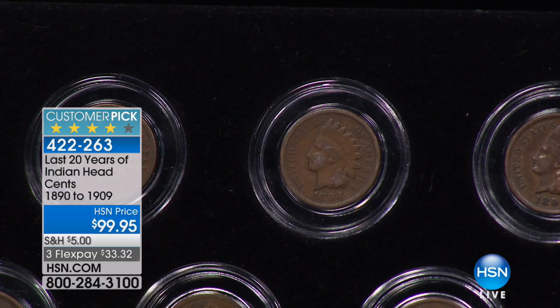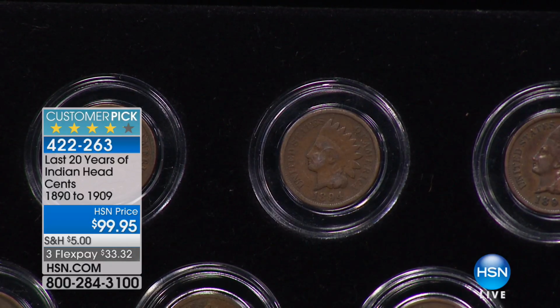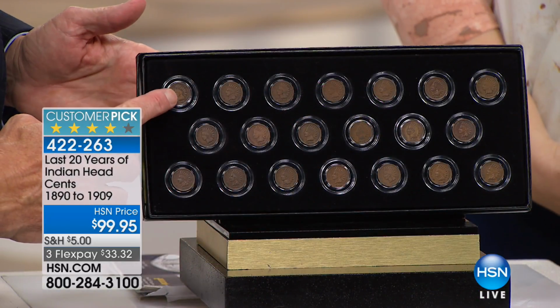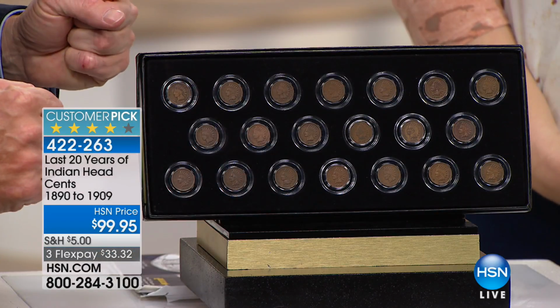So what I was able to do is restock this. Now I haven't gotten any more calls to be able to do this, okay? So here's what we have. These are original Indian head cents. Starting in 1890, of course the Indian head cent started way before that, but from 1890 to 1909, the last 20 years of these Indian head cents.